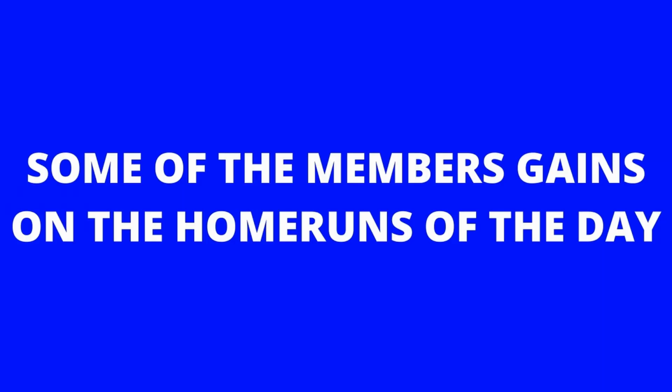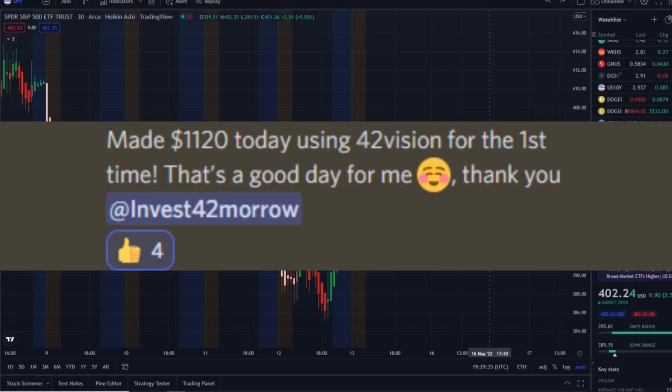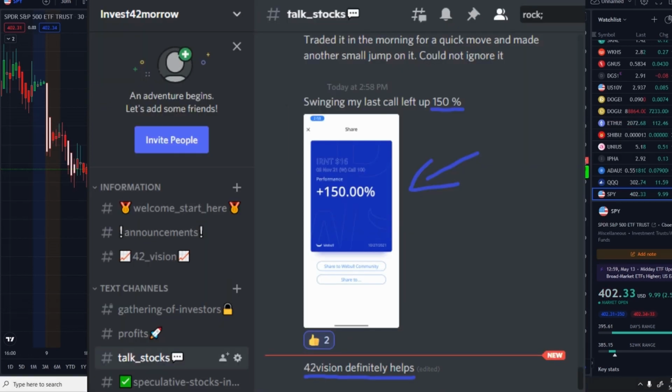So the home runs of the day were spectacular and beyond expectations, and the stocks I mentioned this morning gave 3 to 5%, 5 to 10% plus, but our home run of the day turned out to be our QQQ bot.